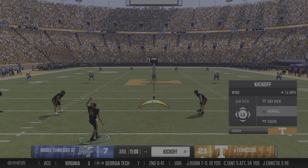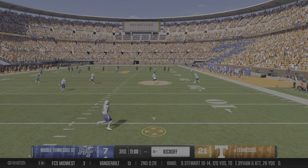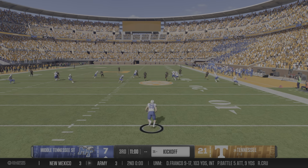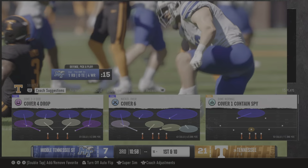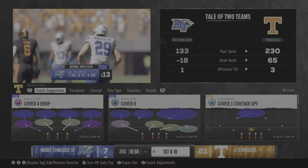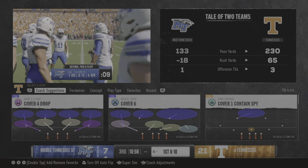Thanks for that breakdown, Kevin. The Vols will kick it off to start the second half. Here he comes from inside his own 5. Nice job by the kickoff team. Everybody stayed in their lanes, and they'll stop him at the 16. Let's see what the Blue Raider offense can get going.